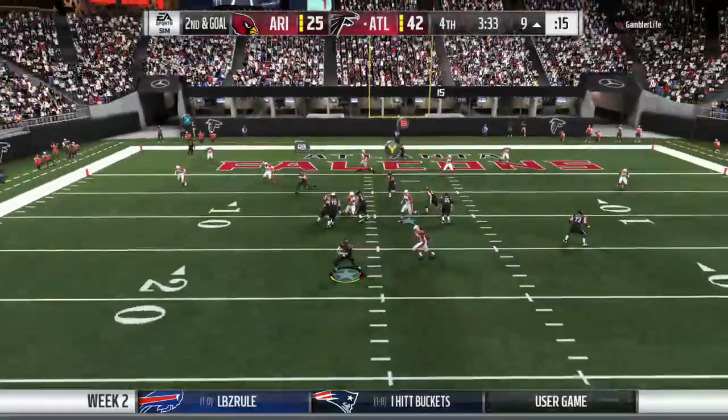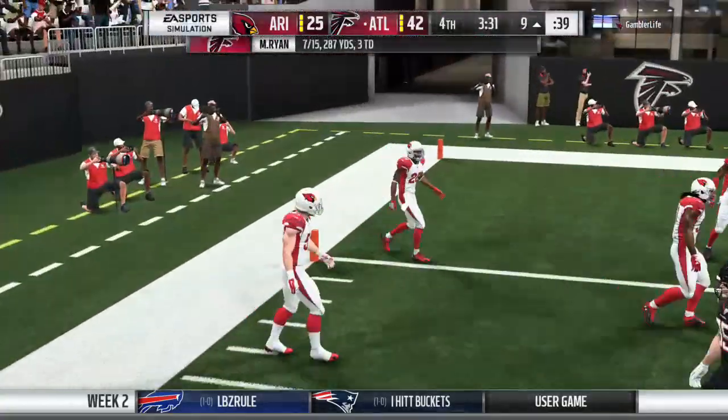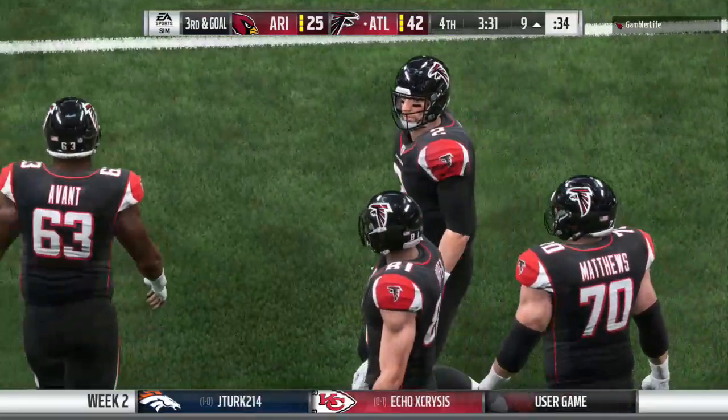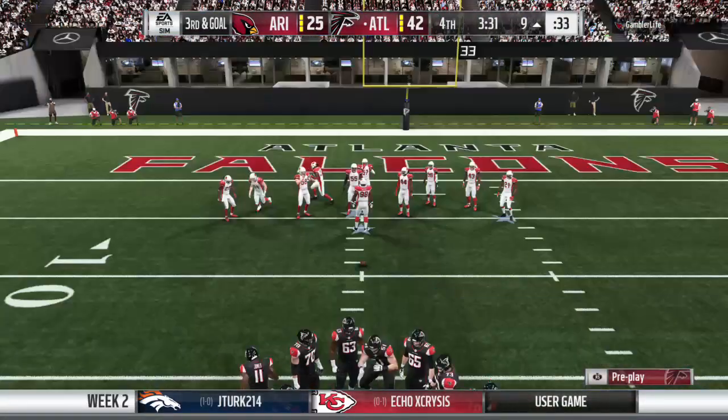They run the play fake to Coleman. Now Ryan out to his left, and he'll just chuck this one up into row G. It's incomplete. What's the old adage? Be quick, but don't hurry. Well, that went right out the window there. He was hurried, harassed. That ball had to be gotten rid of, otherwise he was going to get sacked.